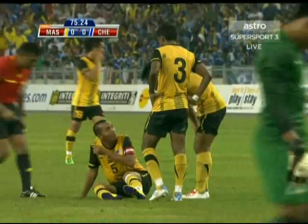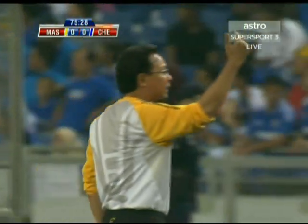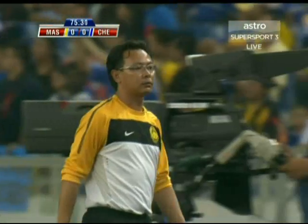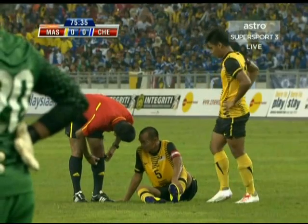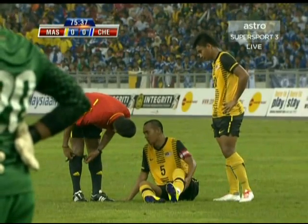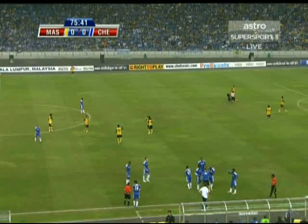Could be a little bit of cramp because he has worked exceptionally hard in the 75 minutes. And all pointing and jesting is on Kim Sui. His side are on the verge of a famous result. They will be talking about this for years if Malaysia Select can get a draw. It would be fantastic.